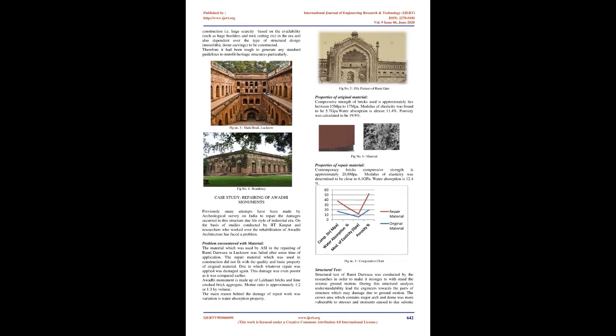Properties of original material. Compressive strength of bricks used lies approximately between 15 MPa and 17 MPa. Modulus of elasticity was found to be 5.7 GPa. Water absorption is almost 11.4%. Porosity was calculated to be 19.9%. SEM-EDS of brick sample, Bara Imambara.